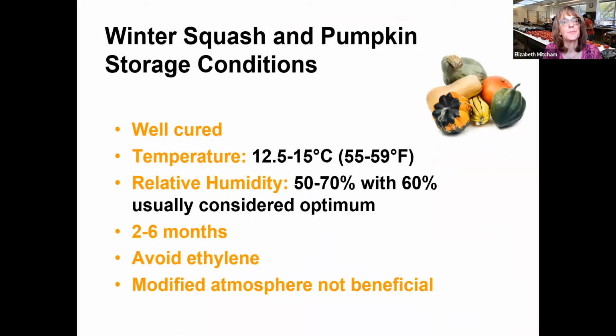So yeah, we want to store them at 55 to 59 with, in this case, a little bit lower relative humidity than some of the other products, the other vegetables would want. Most vegetables you want 90 to 95%. In this case, we want a little bit lower humidity. They can store for many months.